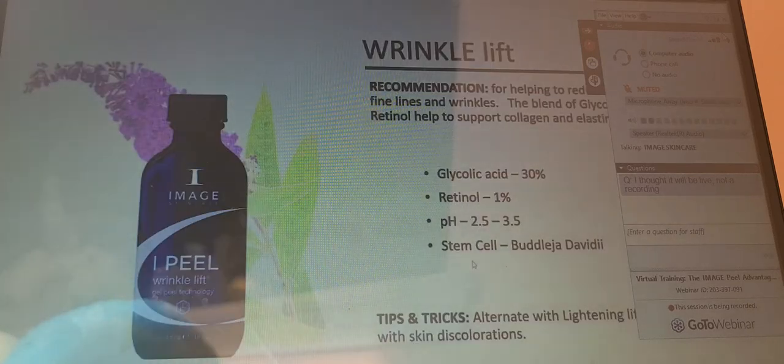With the wrinkle lift. This is great for aging skin types. It uses an active acid, glycolic and retinol. It helps reduce the appearance of fine lines and wrinkles. And this retinol glycolic blend supports collagen and elastin by exfoliating and stimulating that skin response. So here we have 30% glycolic acid, 1% retinol. It has an even lower pH of 2.5 to 3.5. And the stem cell is called Buddleja davidii. And this is the healing stem cell for the skin.